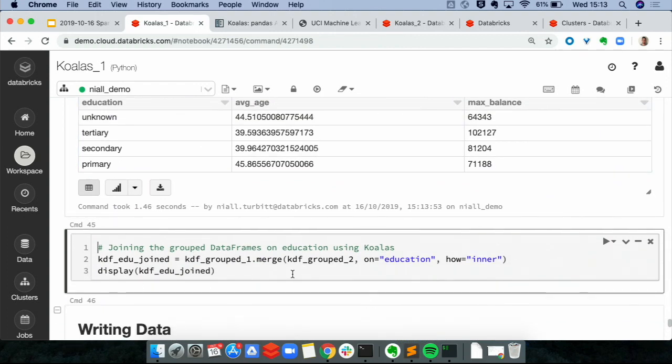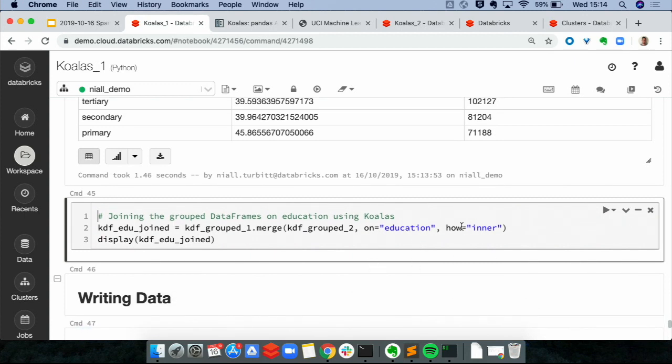Similarly, with Koalas, the one slight difference here is we're going to specify merge, just as you would with Pandas. So my first data frame, I'm going to merge it with my second data frame, again specifying which column to join on and how you want to specify that join.